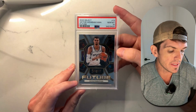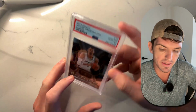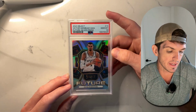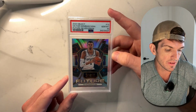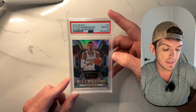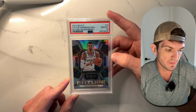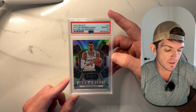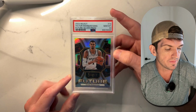Got a PSA 10. This one did 10, which is good. Now we get into the good ones. Talked about these, again, specifically the silvers. These are much more rare than the other inserts that are in this set, especially the silvers specifically. Don't see a lot of these pop up compared to like the Select Certified, the Rookie Revolutions, etc. So this is a 10.